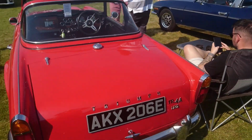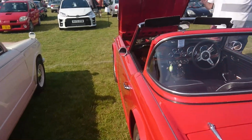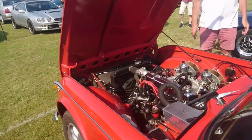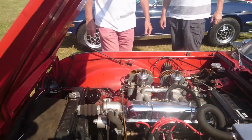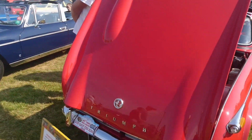And then got a TR4A, very late one, 67 with the independent rear suspension. And we'll have a look at the engine as well. Excellent. It's before the TR5 came in, so that's just a 4-cylinder.